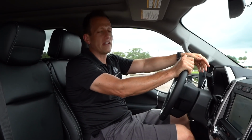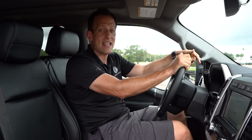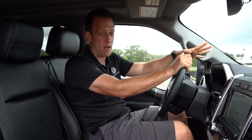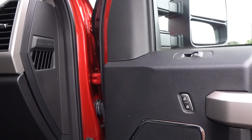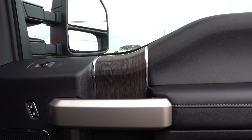Anyways, I know a lot of you are into these big trucks and you're saying, well, Joe, how much is this thing? MSRP is at $81,000. That's Lariat trim with the Tremor goodies. Let's see what you're getting for the money to the door panels. Now, I like the soft touch up at the top of the door panel. It's only half of the door panel, but it's up top where you're gonna be putting your arm.